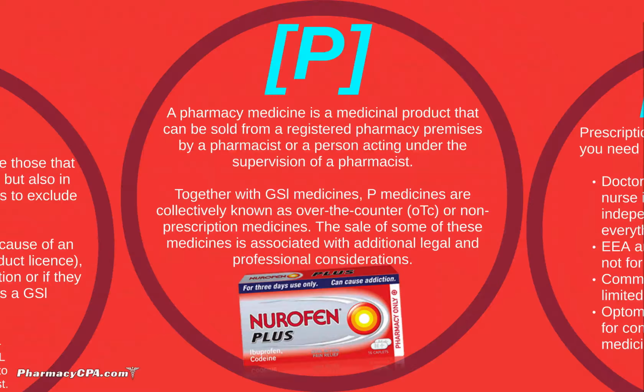Together with GSL medicines, P medicines are collectively known as OTC, so over the counter, or non-prescription medicines. The sale of some of these medicines is associated with additional legal and professional considerations. A good example here is Nurofen Plus. Nurofen Plus contains ibuprofen, which is a GSL medicine. However, in addition, it contains codeine, which is a possibly addictive opiate.